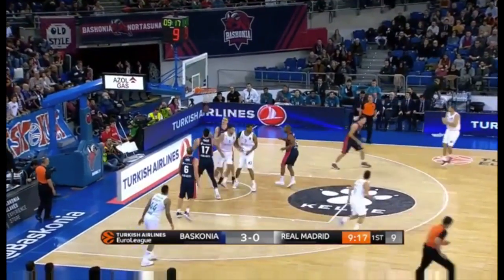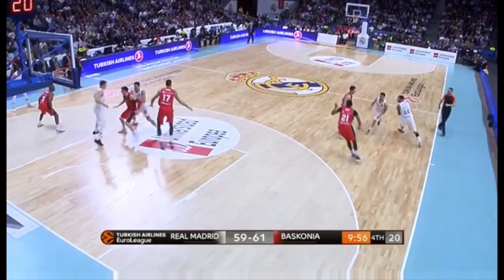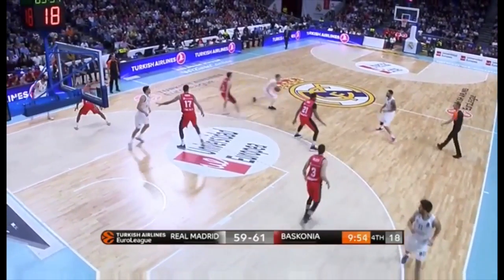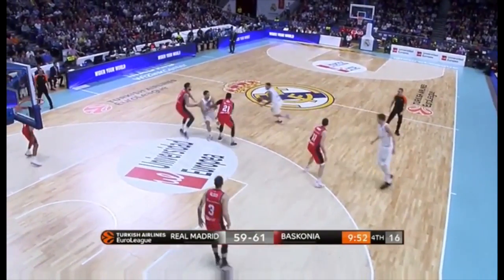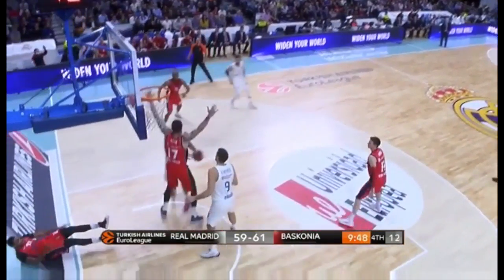Bounce pass, low post, completely free. It's down low with Janning. Expect him to pop up and receive the ball sooner to set up this offense, and there it is. Back to Jeffrey Taylor. Felipe trying to cut to the basket. Nice defensive play by Joe.